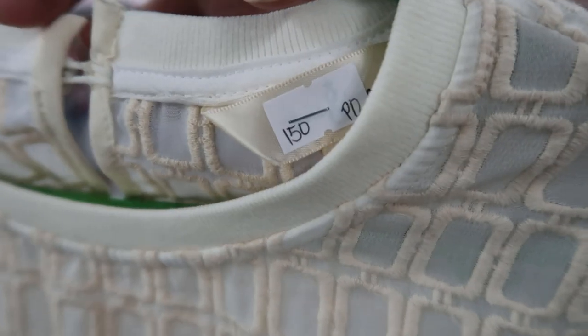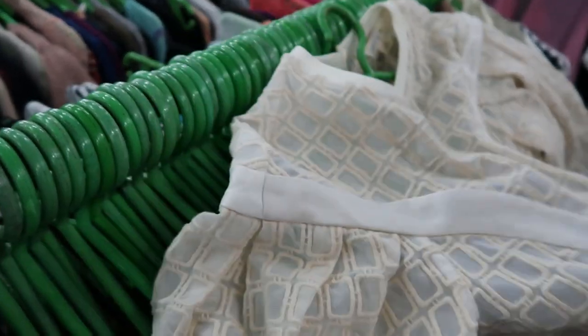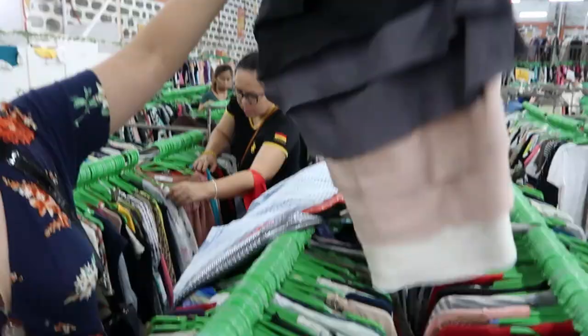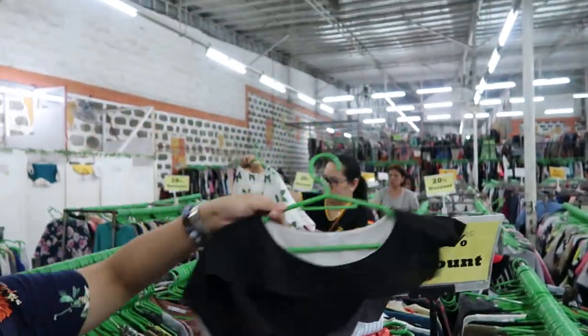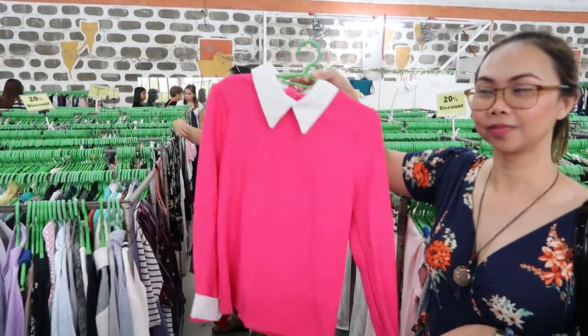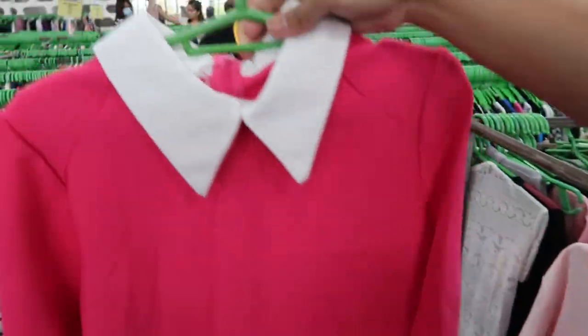150. Ganitong texture. Ganda. Ganda, no? How much is this? 150.